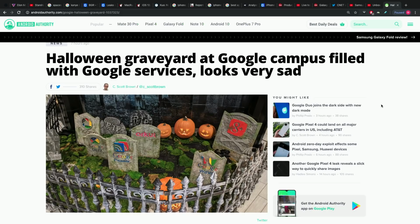Wow. Yeah. So apparently, in one of the Google offices, in order to prepare for Halloween, they put together their very own Google graveyard, an actual physical graveyard of all the various products that Google has killed over the years. I have to say, it's hard to do.